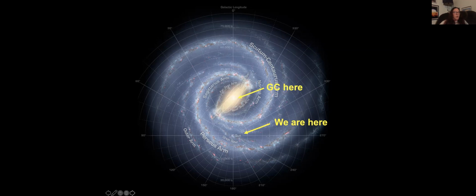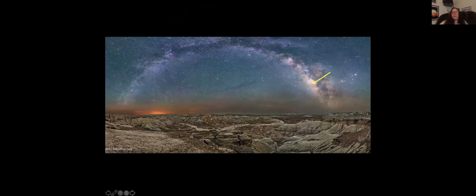There we go. So we are actually inside of the Milky Way. Whenever you look out into the night sky, you see this beautiful band of stars and dust and gas that is the Milky Way. Especially maybe not where you guys are, because you've got a lot of light pollution. Even out here, it's very humid.